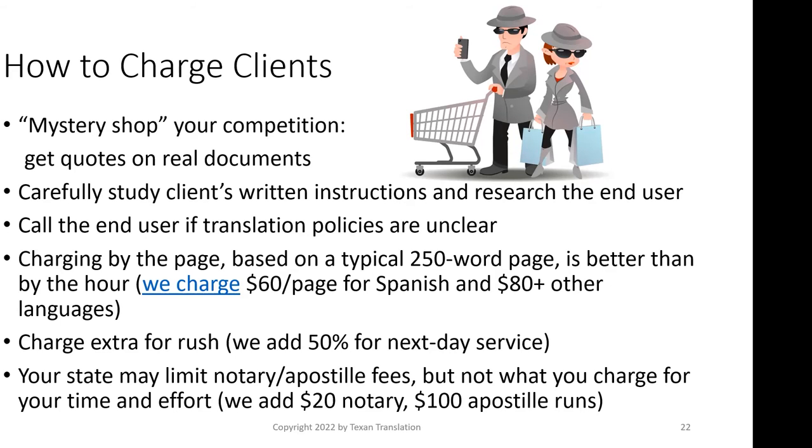So you might as well get it right the first time. Find out what the end user needs. I have called doctor's offices before or universities and said, hey, what is it that you need me to do on this? Or, hey, I've got something from your office and I can't reveal information about the patient any more than you can, but can you tell me what these codes are? Anyway, but find out what they need so that you can give them what they need.